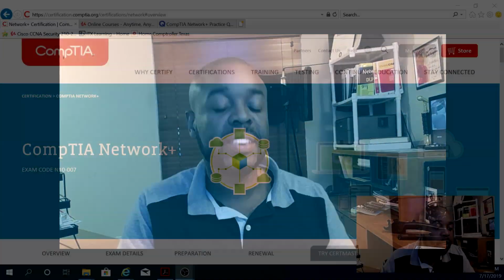This is the Cert Guide by Keith Barker, Network Plus. And when I took it, it was N10006. I believe it's N10007 now. I like the Keith Barker books. It's easier to read than some other stuff that I've seen.